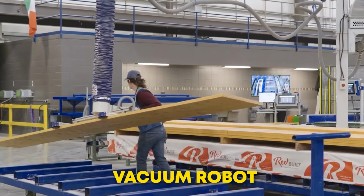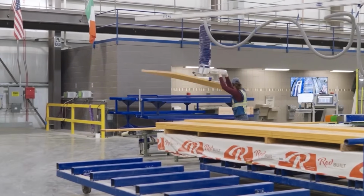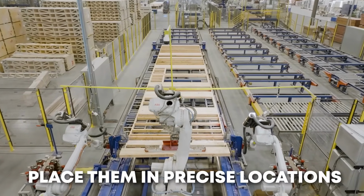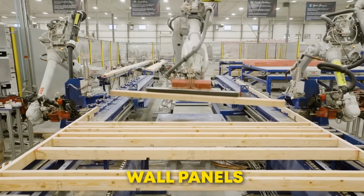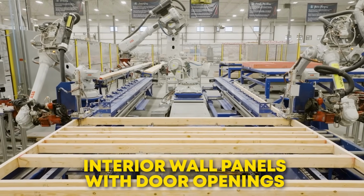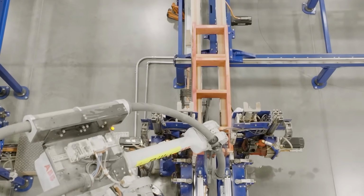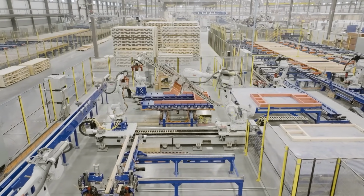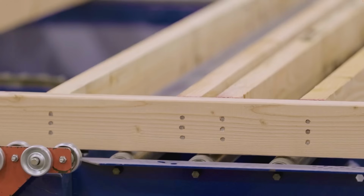A vacuum robot lifts dimensional lumber, LVLs, glulams, and other structural members onto conveyor rollers. Robot arms then pick up the members, place them in precise locations, and begin nailing them together to create wall panels. These can be exterior wall panels with window openings or interior wall panels with door openings. These robot nailing machines can even assemble smaller panels with extreme precision. You will not find nails that have missed their targets or even over-nailed connections that could compromise strength, like you typically do with on-site construction.